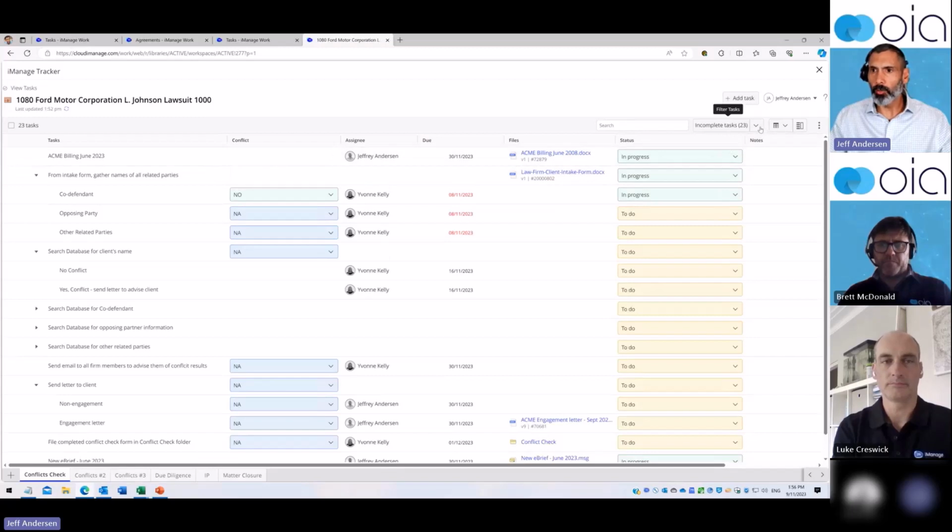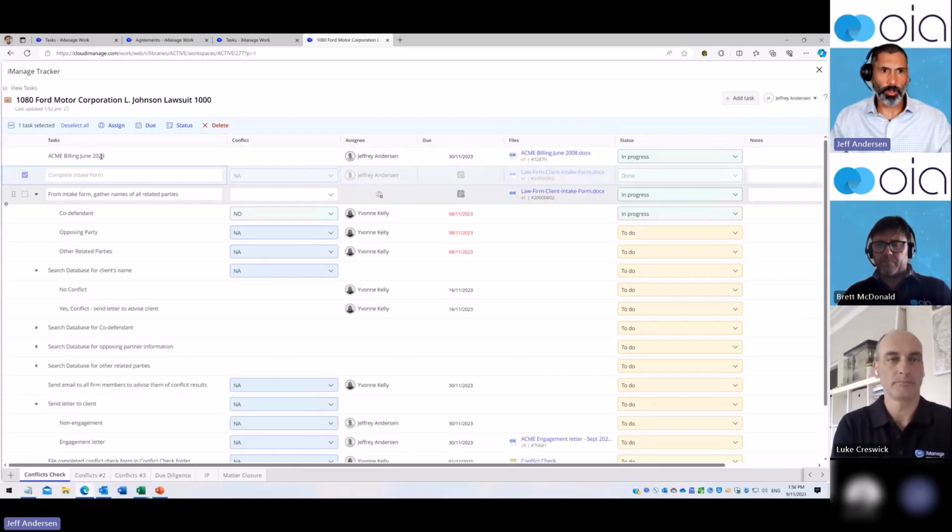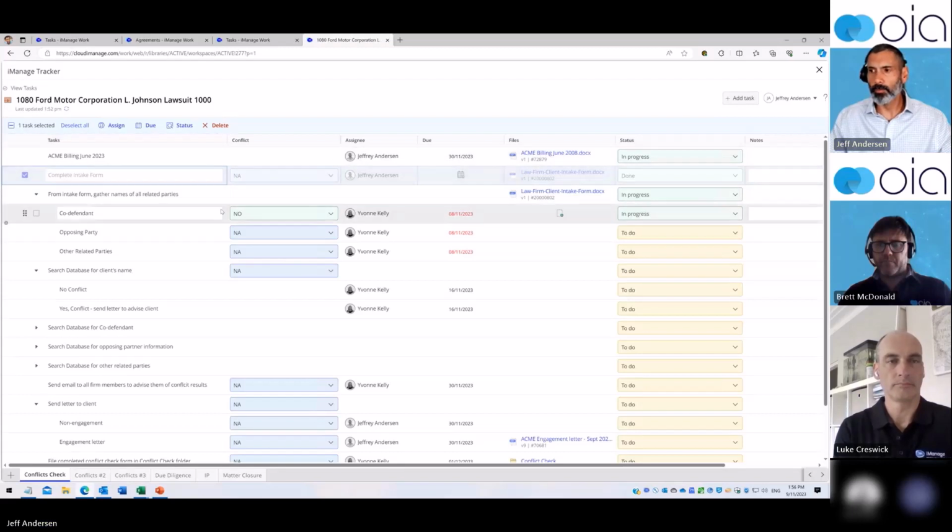And then finally, if you did want to, you can select or right click and delete a task as well if you want to. Yeah, and you can multi-select and delete tasks if you need to as well.